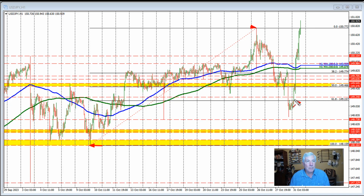But once we broke above that level, we started to rotate even higher and get above the 50% retracement. That rate decision comes out. We see the surge above the 100 and 200 hour moving average. A nice hold here at the 200 hour moving average gave the buyers the go ahead to push higher, and we've extended even higher in the last few minutes with the employment cost index.